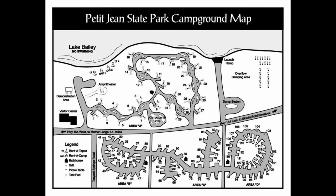So let's get started with the tour. We'll spend just a minute in each RV camping area to give you a feel for the park. We'll go from RV Camp Area B to Area C, followed by Area D, then we'll go across Highway 154 to check out the dump station and overflow camping area, and finally we'll explore the premium sites in Area A.